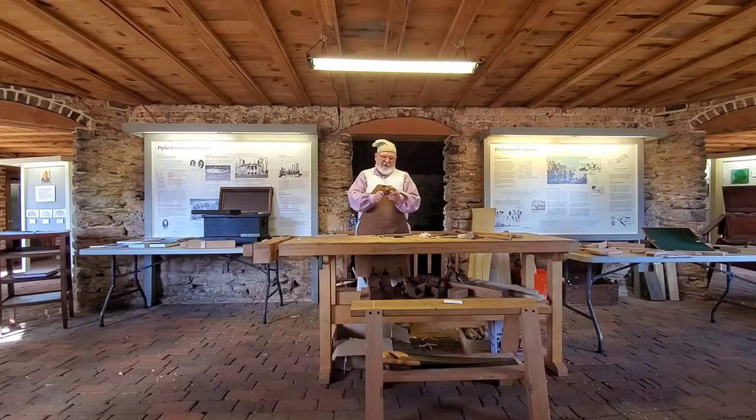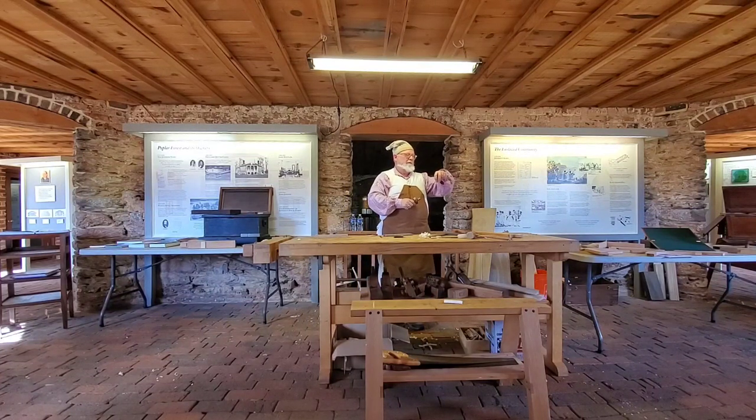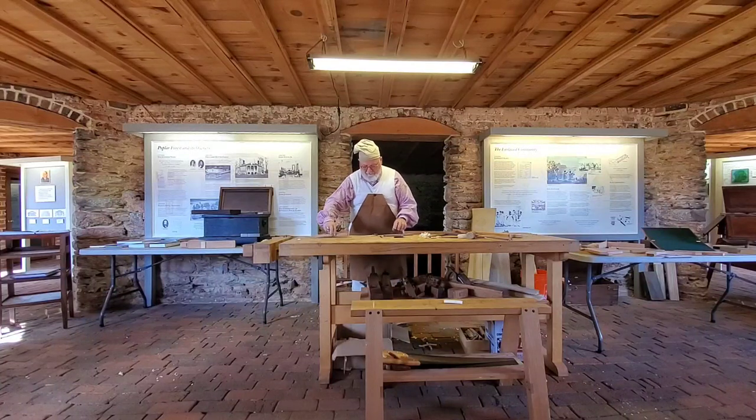So this is a cutting gauge. It differs from a marking gauge because a marking gauge has a round pin, okay? And it works well on end grain, but it doesn't work cross grain very well. It kind of tends to tear, where this has a little blade. And so I use these for different situations.